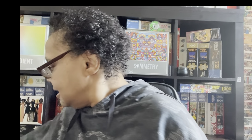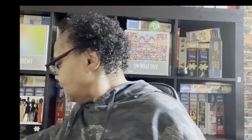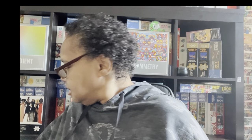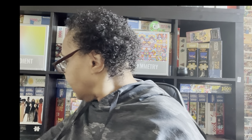Now, I've got other Aimee Stewart to show you, but I'm just showing you what I got on the Facebook trade group. Now, I love, let me show you. I don't want to drop this. I love this series. Oh, it's another gradient one, actually. I love these vivid puzzles from Buffalo. See the Vivid Collection? I think I probably have maybe two more in that collection.